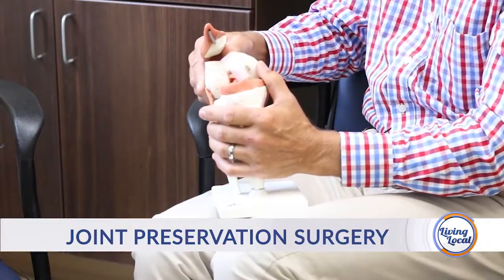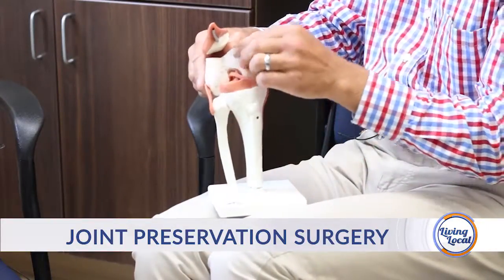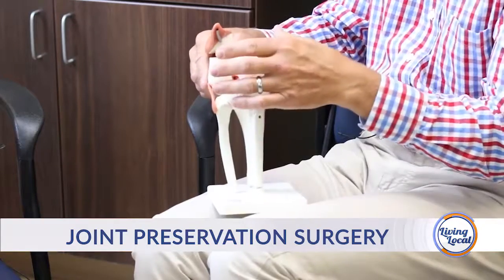So you can get it from other parts of your body? Other parts of your body, or from a cadaver as well. So there are other options you can do like that. So it's treating just an isolated area instead of having the entire knee replaced. We just address the area that's damaged.